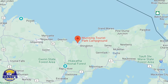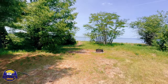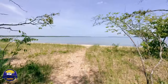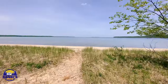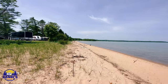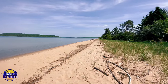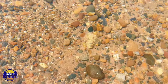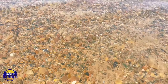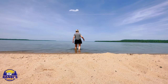The Munising Tourist Park Campground is located in the north central part in the UP of Michigan. This campground has about 100 campsites, and some of them are situated directly on the Lake Superior shoreline. The location of this campground is special because it's located minutes from the quaint little city of Munising. Plus, it's located about 10 minutes from the Pictured Rocks National Lakeshore. And this is a must-see destination. There's a lot to see and do and explore in this area.